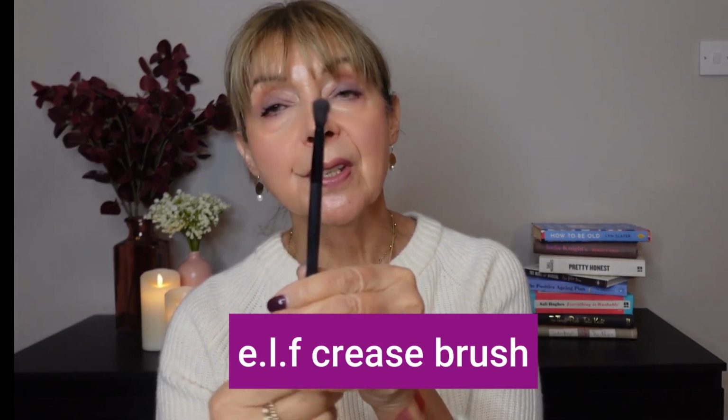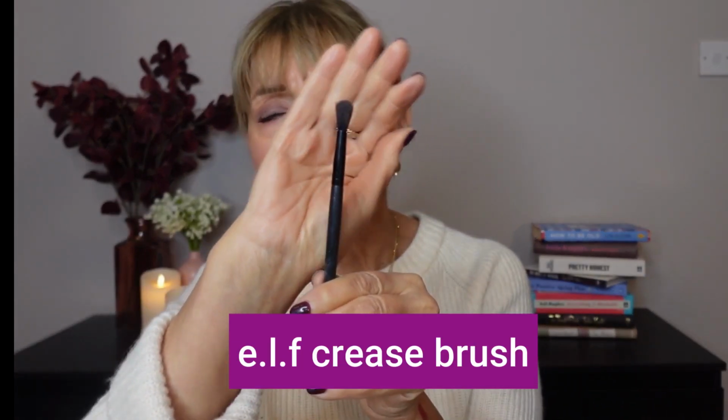And actually another reasonably priced one, which is slightly smaller, is this e.l.f. brush. This is very good. I think e.l.f. brushes are very reasonably priced. So again, I'll link that down below for you. It's another good blending brush, or even an eyeshadow application brush as well. Very, very good. Really like this one.